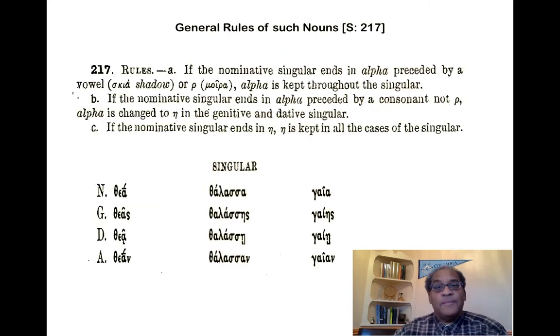Now, you shouldn't despair and think that this is totally random. There are some general rules that define which types of nouns have this alternation between alpha and eta, and Smyth gives these rules at 217. So at 217a he says, if the nominative singular ends in alpha preceded by a vowel, as in skia, shadow, or by rho, as in moira, the alpha is kept throughout the singular. Okay, so in these example nouns, you have an alpha preceded by a vowel, so that the alpha remains consistent through the singular. Okay, moira is a good example of this occurring when you have a rho, and we'll see this in a second.